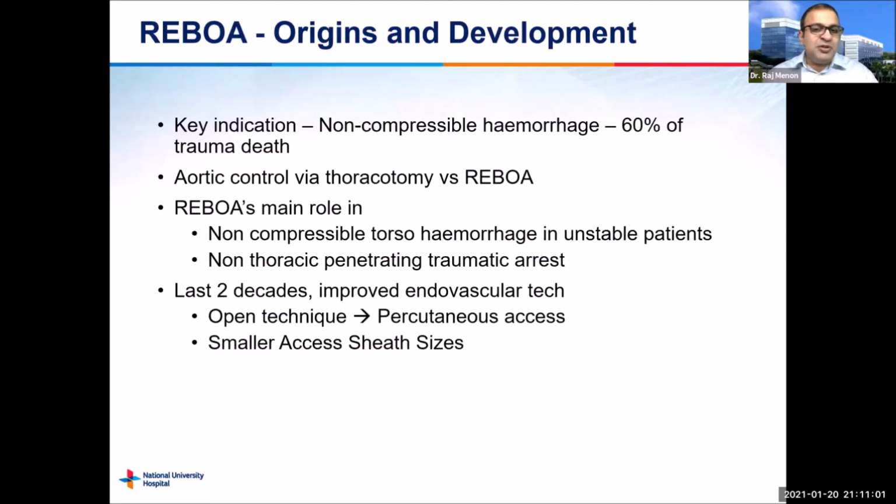Now, just very briefly, the main role of REBOA is usually in patients who have a non-compressible torso trauma, and also in patients with traumatic arrest. And that's quite a useful adjunct to basically establish an effective cross-clamp of the aorta by using this balloon.